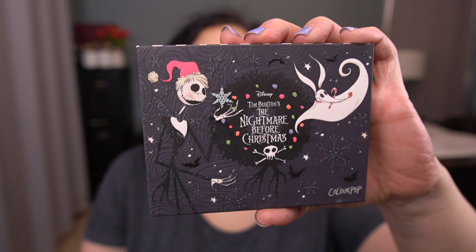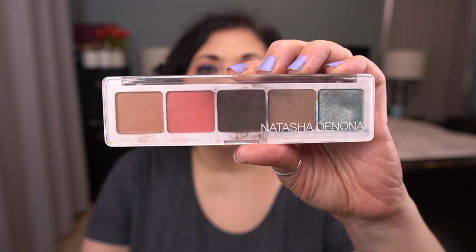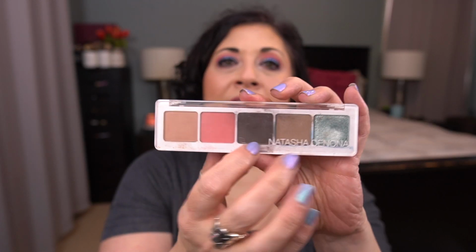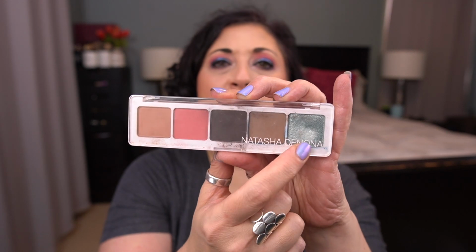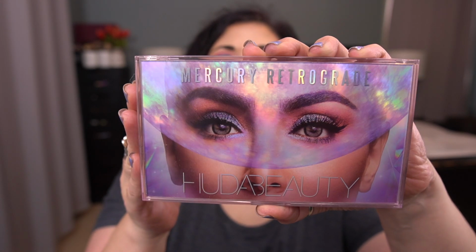Now the palettes where the shade was chosen for me. The BH Cosmetics Romantic Nomad palette. We have another Pat McGrath. This is the Moonlit Seduction palette. The ColourPop Nightmare Before Christmas palette. And the Natasha, so I was working on 4 because I thought I was really close to hitting pan on 1. I also rolled in the Natasha Denona. This is the Jubilee palette, but I had replaced 2 of these shadows, this brown matte and this blue shimmer, with other shades that were in here. I think that's right. Anyway, that's the Jubilee palette. And then my Project Level Up palette is the Huda Beauty Mercury Retrograde palette.